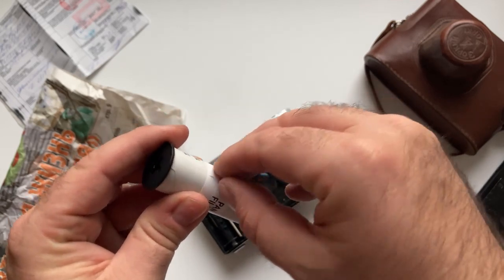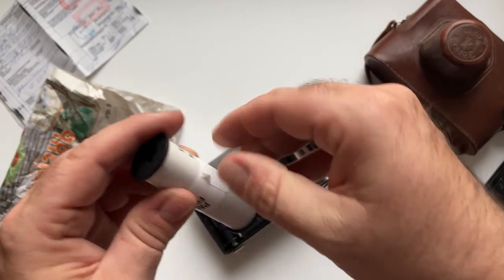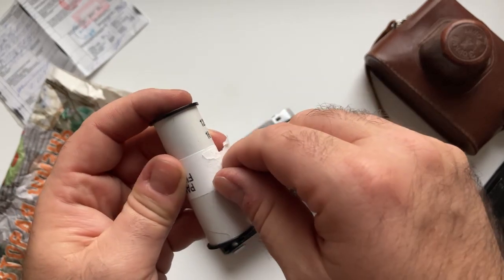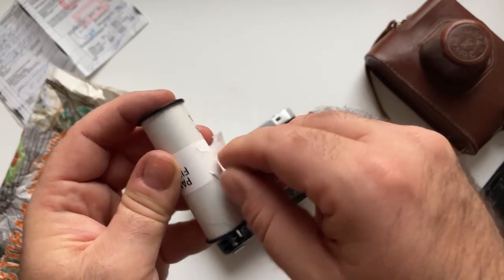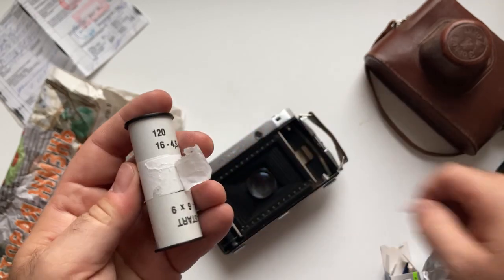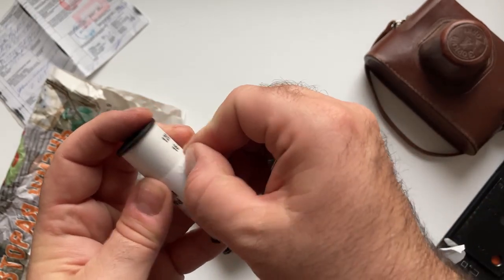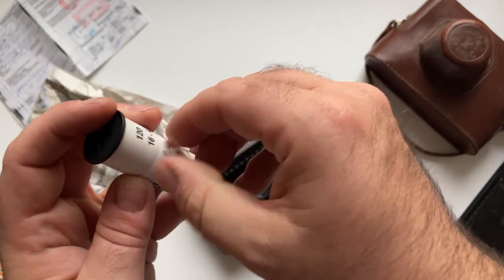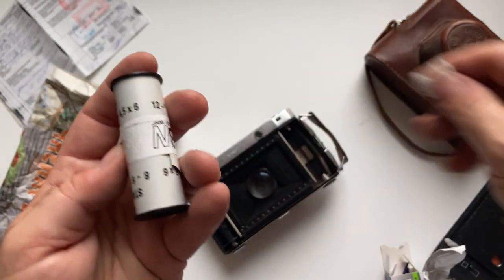Get one that works, or at least be prepared to fully service it, CLA it. I ordered mine from Ukraine, straight from the motherland. I find that's how I've bought all my Soviet cameras: I order straight from them, because I want the money to go back to them, right? I don't want to just buy it locally.